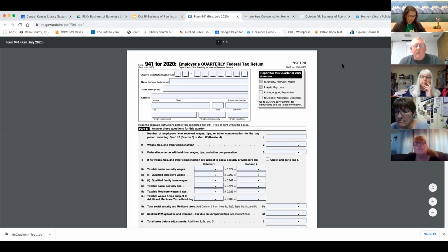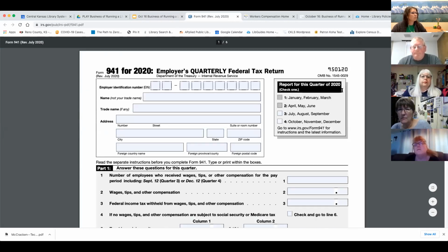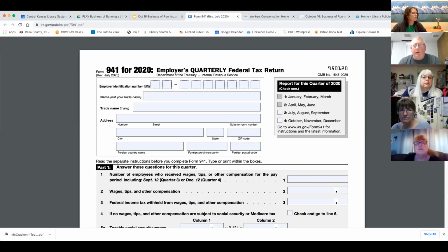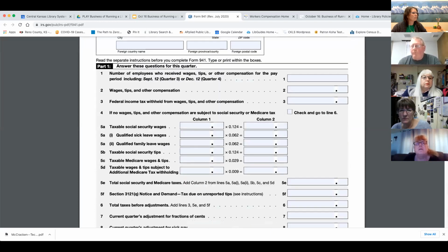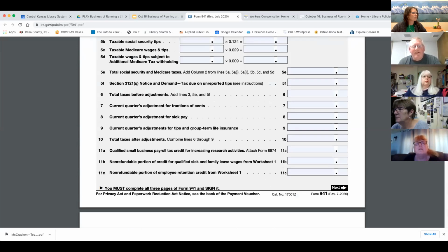And this can be submitted online? Yes, they can. And you check the quarter, you fill out the top, number of employees, they ask that. The wages are in line 2. However much you withhold for all your employees is in line 3. Go back up, Maribeth, sorry.